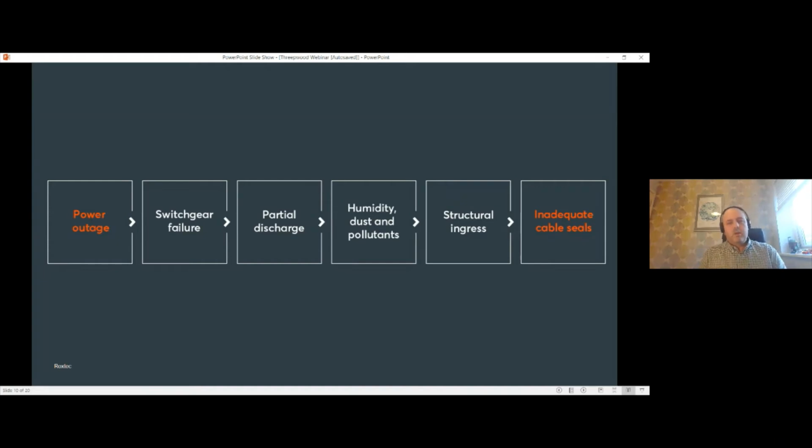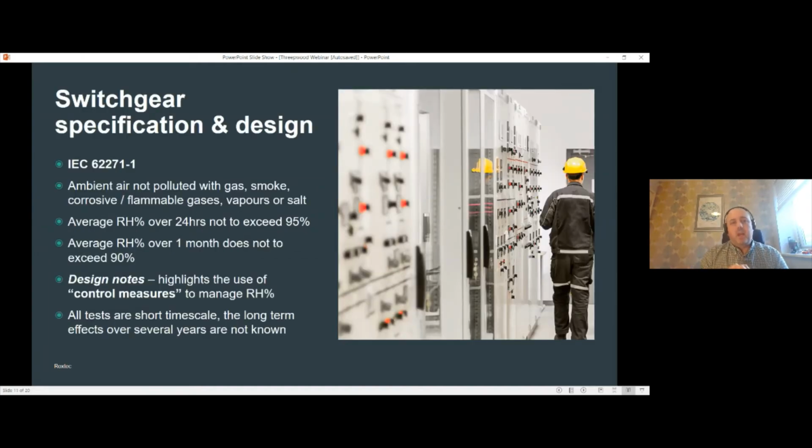I'm going to take IEC 62271-1 as a vehicle just to talk about environmental condition. The standard talks about ambient air not being polluted with gas, smoke, corrosive, flammable gases, vapors or salt. It also gives a couple of stipulations regarding relative humidity: over 24 hours not exceeding 95%, and average relative humidity over 1 month not exceeding 90%. So there's two types there, 24 hours and over a month, driving a cleaner environment and controlled environmental conditions for good operation.